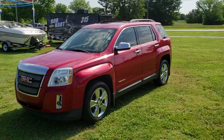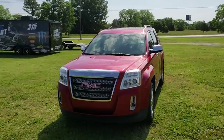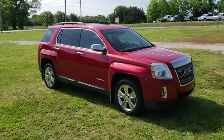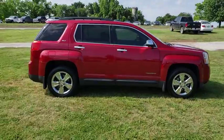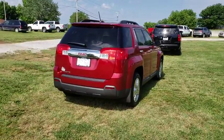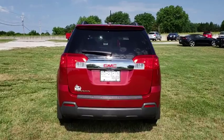The 2015 GMC Terrain. The GMC Terrain combines the benefits of a crossover with the style and functionality of an SUV. Terrain offers uncompromised capability, a balanced stance, and a commanding view of the road, letting occupants enjoy a confident driving experience. And an EPA estimated 32 highway MPG is not bad either. This vehicle has less than 50,000 miles.